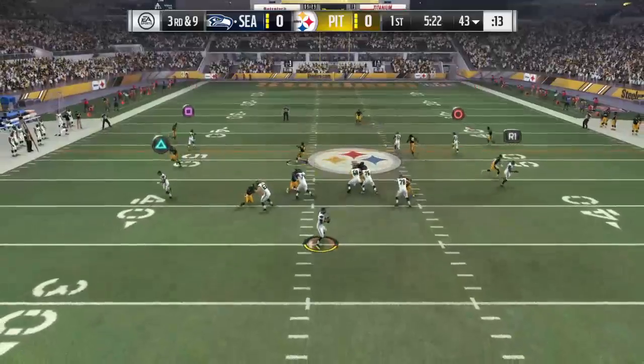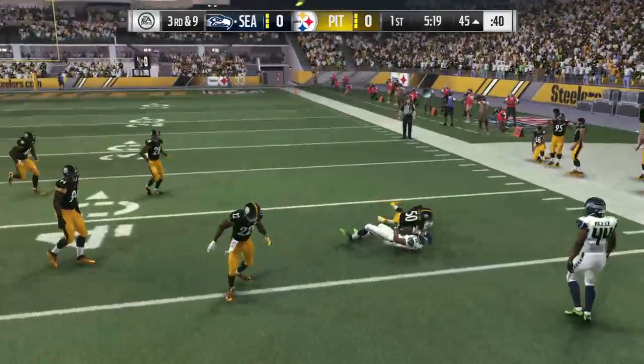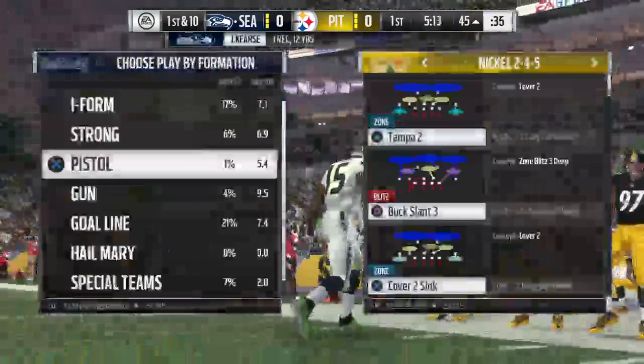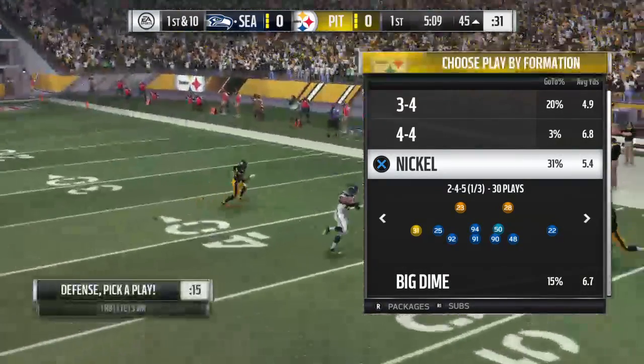On 3rd down, Wilson. He's got Curse. And he has the first down yardage before they bring him down right at the 45. He's such a good route runner. Shows it there on 3rd down. Very proficient and a good pass.